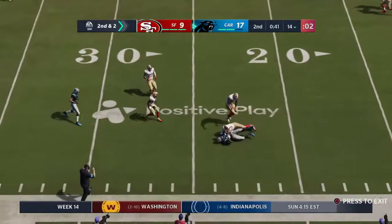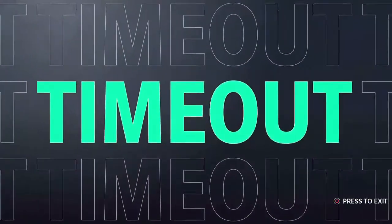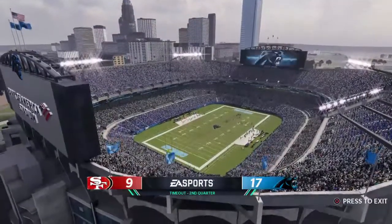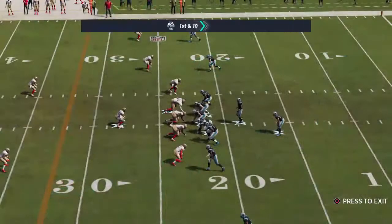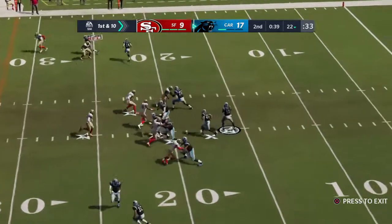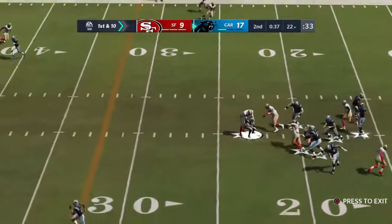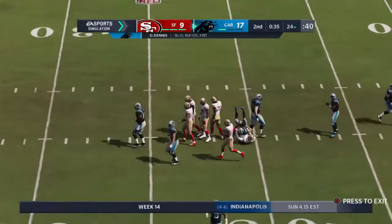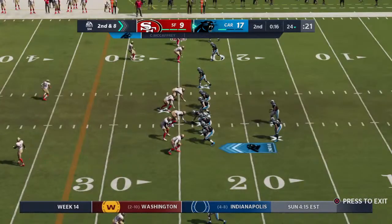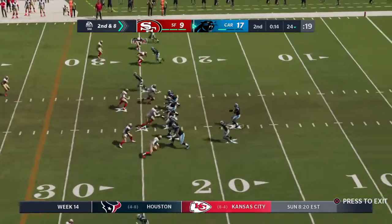The left side completion to Jones. The Panthers going to use the second of their timeouts as they'll stop it with 40 seconds remaining in this first half. Back-to-back good plays have them on the move on first down. Out of the gun, they'll look to throw. He'll get this underneath to McCaffrey. That catch good for only a couple. So 2nd and 8 here after the pass play for 2 yards on first down.